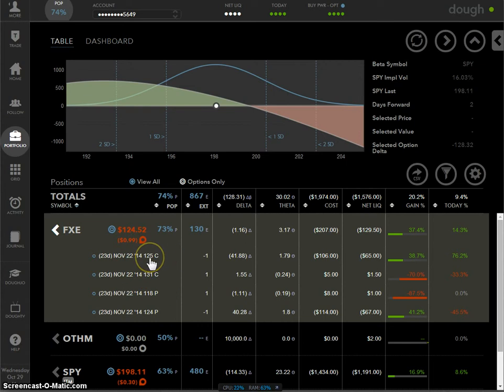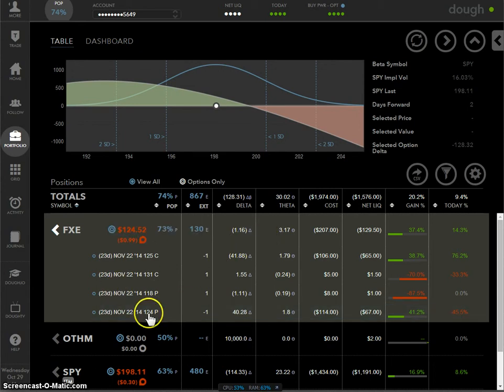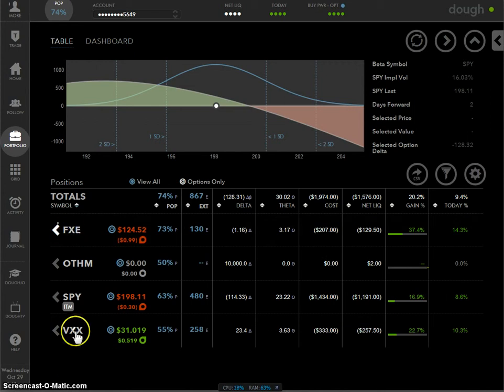I sold the 125 call, so I'm betting it'll stay under 125. And then I sold the 124 put. So I'm betting it'll be above 124 and below 125. And I collected $207, or $2.07 of credit. Look where it is. Perfect, right? So it's not even in the money. Neither is my VXX trade. And I can't lose too much. It was defined risk as well. But you can do this.